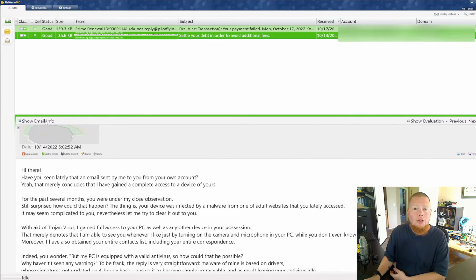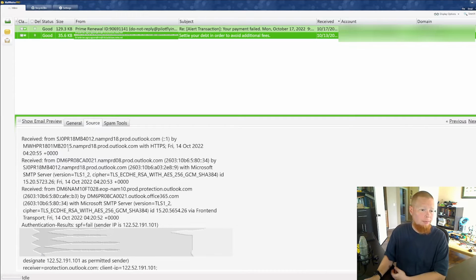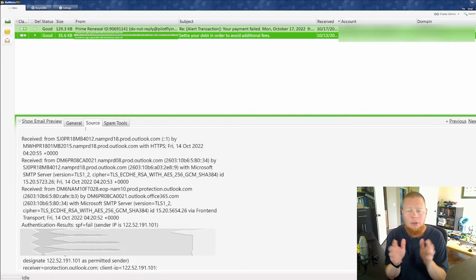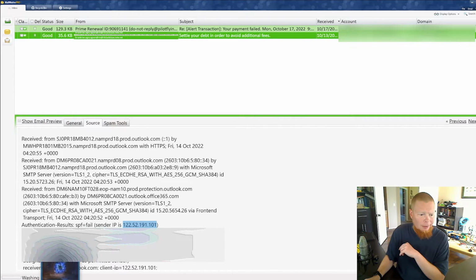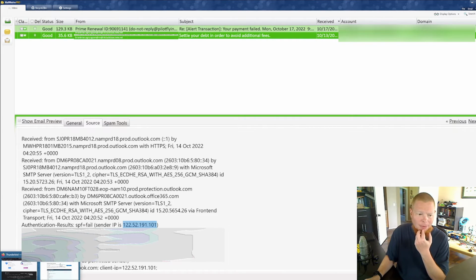All right, so let's look at some really fun information. Another thing this program lets me do is see the entire email header, which is all the machine speak of how to send and receive emails between systems. So we'll look at this real fast. And I'm just going through Outlook, blah, blah, Office 365, blah, blah, blah. Fail. Sender IP is 122.52.191.101. Is there a way I can look that up?